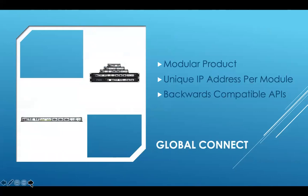One is that it allows us to have really great backwards compatibility with all of our previous product lines. If you have any driver that works with one of our products and that has the same functionality on a Global Connect module, you'll be able to use the Global Connect as a drop-in replacement. For example, if you have a bunch of serial modules in your Global Connect and you have an ITouch driver for a serial unit, you can use that ITouch driver with the Global Connect modules. The unique IP address per module really helps with that.